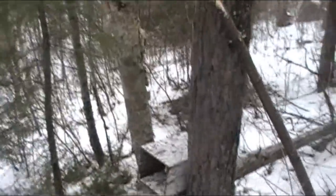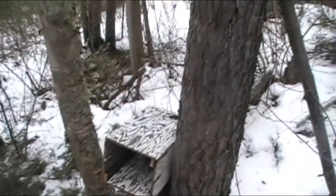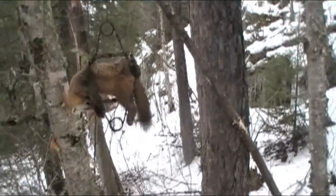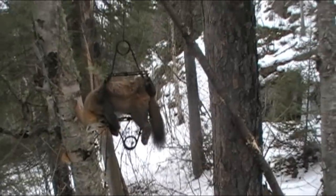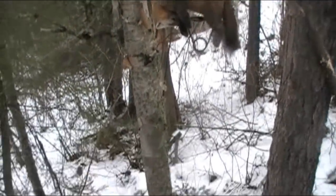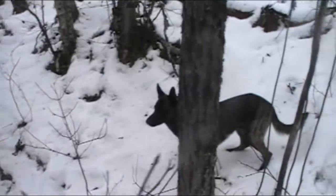So this is the set there. The bait's still in there. So this is just some old white plywood, and got the flip up there, and yeah, you can see it worked pretty good. I only got one more marten box to check, I think. Oh no, I got two more. The one near the camp, but yeah, so that's good.